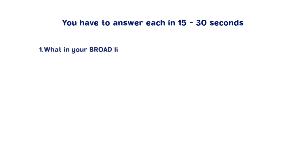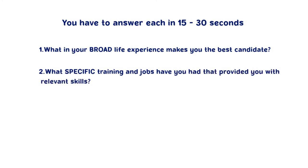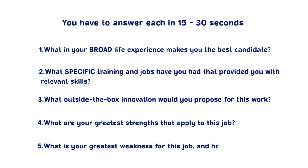What in your broad life experience makes you the best candidate? What specific training and jobs have you had that provide you with relevant skills? What outside-the-box innovations would you propose for this work? What are your greatest strengths that apply to this job? Finally, what is your greatest weakness if you were to do this job? And how would you cope?